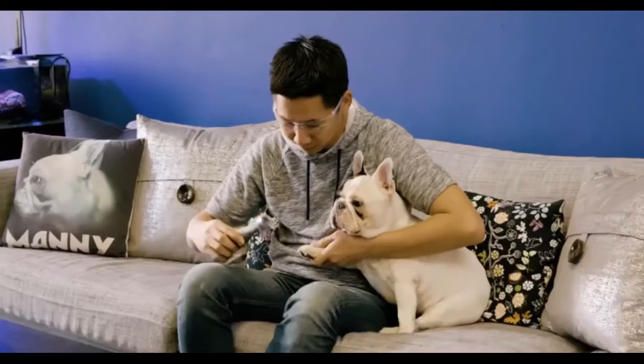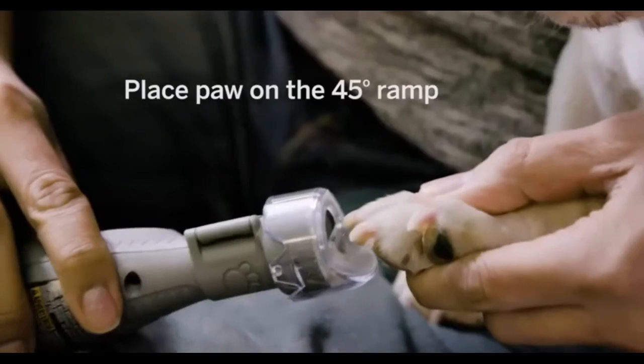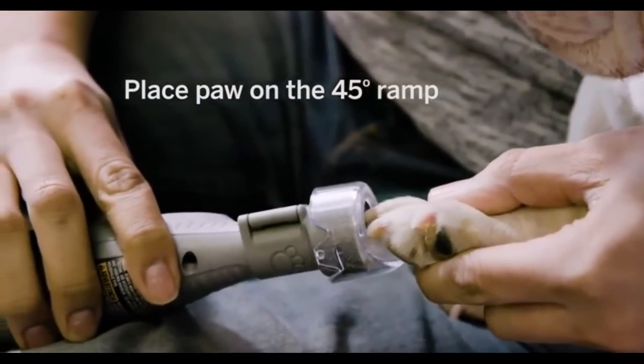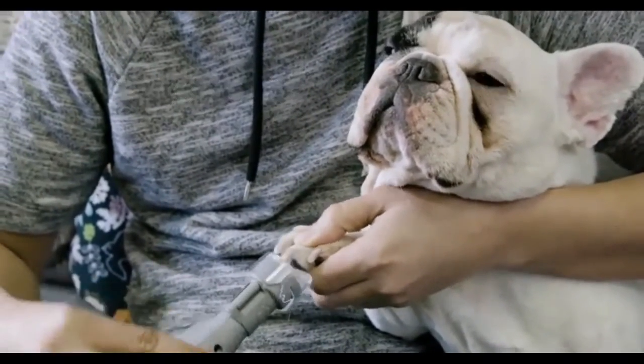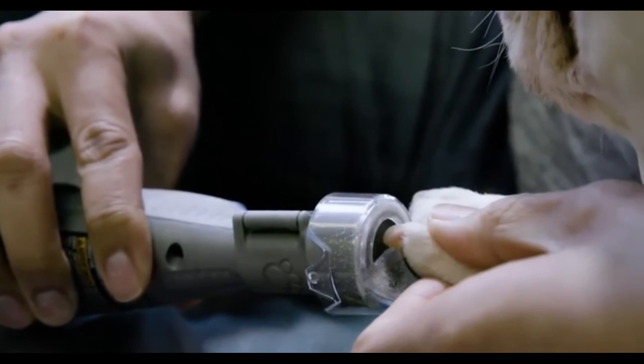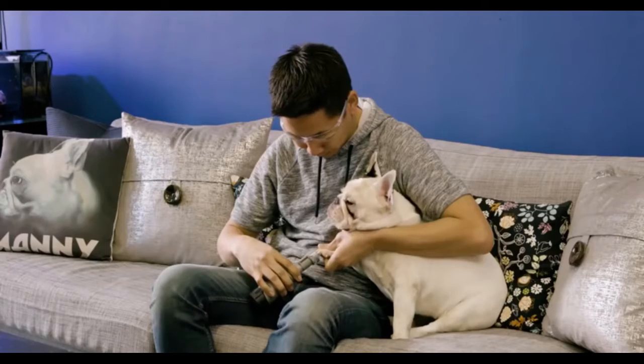2 speeds. Save money by eliminating recurring grooming fees. Cordless tool can be used for both pet nails and light-duty projects. Charge time, 3 hours. Material, high-density plastic.